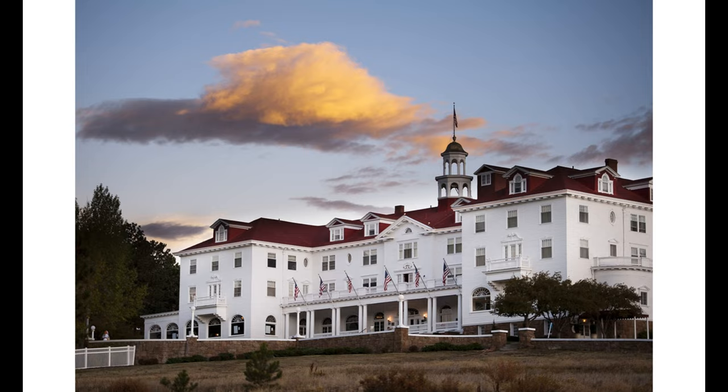Stephen King did stay here at one point in time in room 217, which is said to be one of the most haunted rooms in the hotel. This was also a filming location for the 1997 TV miniseries, not the Kubrick film.